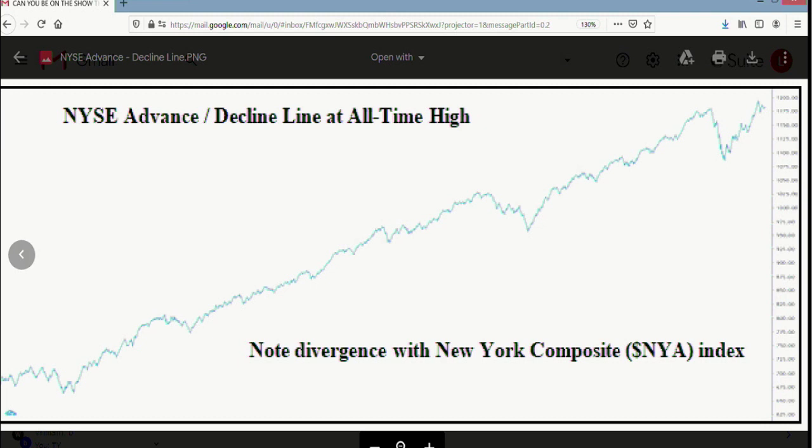And those divergences can occur at bottoms. They can occur at tops. And that's what's happening now. So when you see a divergence like that, you've got to say, what's wrong with this picture? That's telling us something is wrong. And I believe it's telling us a topping evolution is imminent. And I think we have just a few more days to go.